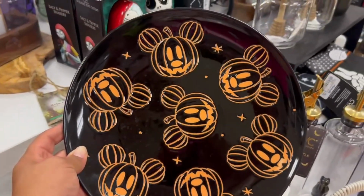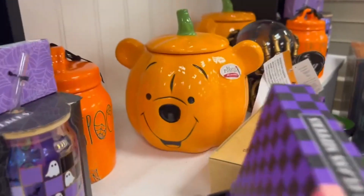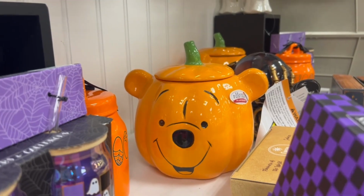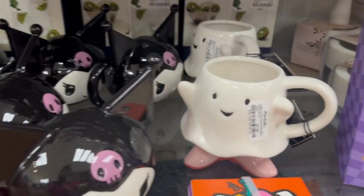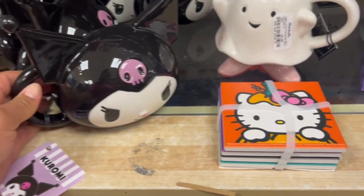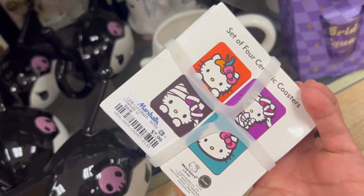Look at this plate. This is a definite meal. And then this little cookie jar. I love the cookie jar. That one's so cute. Vanna's finding all the good stuff. Look at, oh my god, the little ghost. This one's cute too. I found coasters. I found Halloween coasters. These are cute.